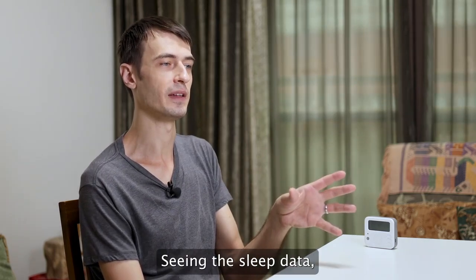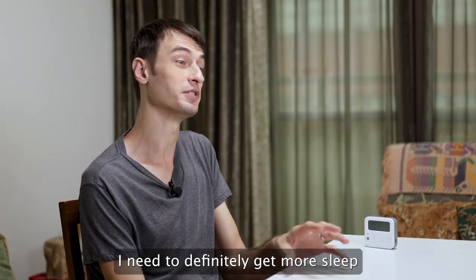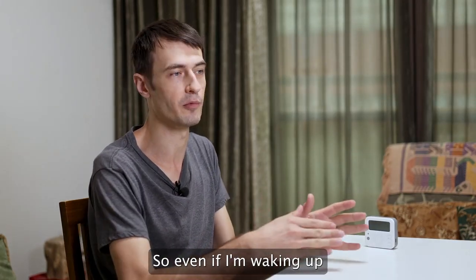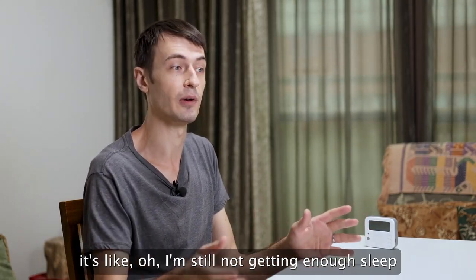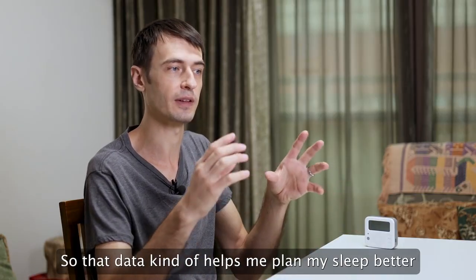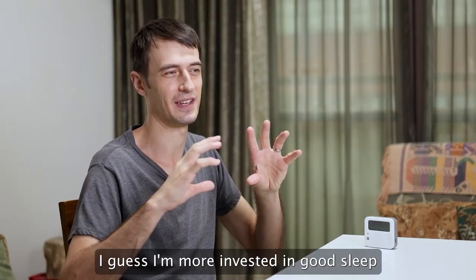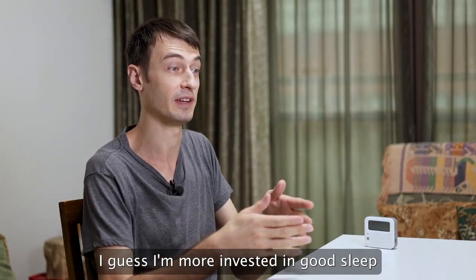Seeing the sleep data, it shows me, oh, I need to definitely get more sleep, or I need to fit in another sleep cycle. So even if I'm waking up kind of refreshed, it's like, oh, I'm still not getting enough sleep. That data helps me plan my sleep better. I guess I'm more invested in good sleep.